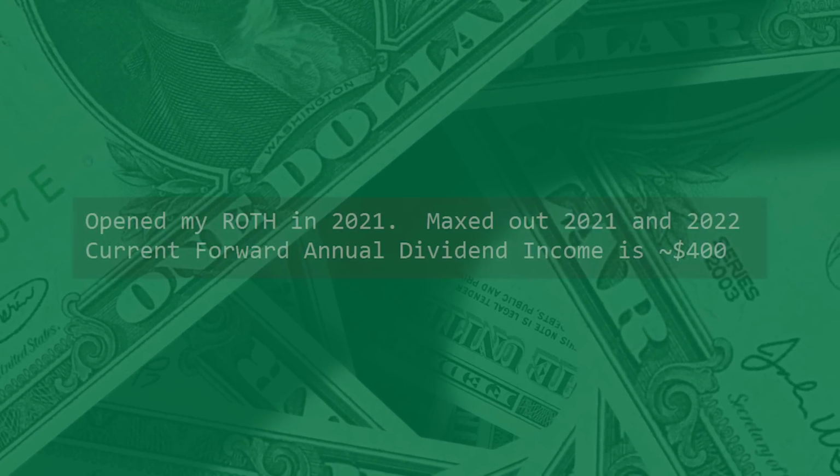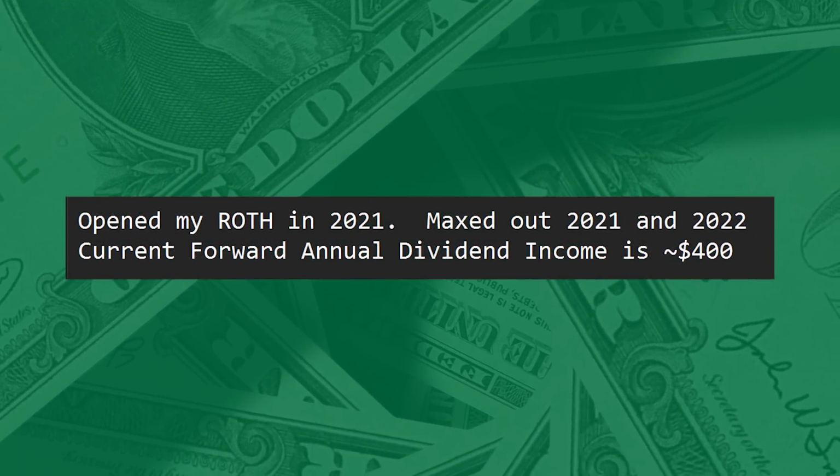And right now, this Roth, I started it in 2021, and I have 2 years of maxed out contributions.